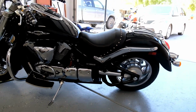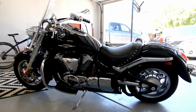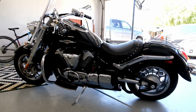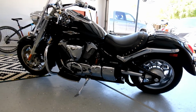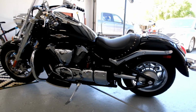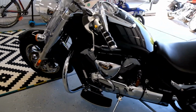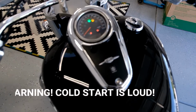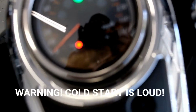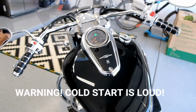Take a step back. Just an overall huge bike. This thing would look really slick with some aftermarket white wall tires. Seat height on this thing's about 28 inches. It is adjustable. Floorboards. Most of these come with the heel toe shifter. This one does not have the heel toe shifter. Instrument cluster here. Just over 11,000 miles. Aftermarket grips.